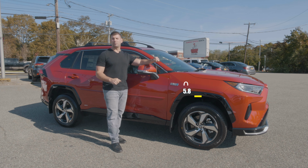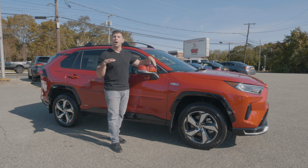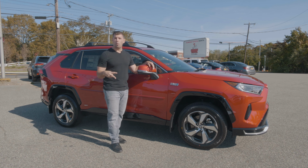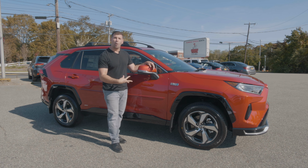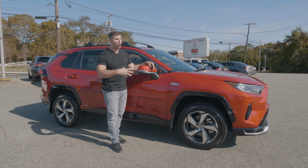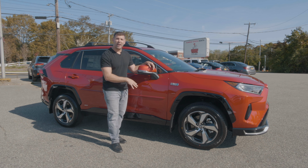Now, just to put that in perspective, you're like, 5 seconds? A Porsche can do it in 3. Yes, a Porsche can do it in 3. But a Supra 2.0 does it in 5 seconds flat. So you are actually 0.8 seconds slower with your entire family, cargo, your golf clubs, the kids' milk and cookies, everything you need, and you're almost as fast.